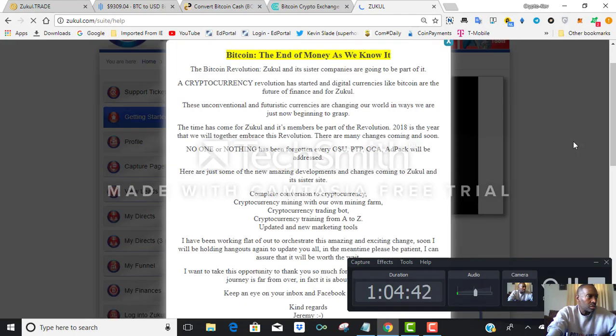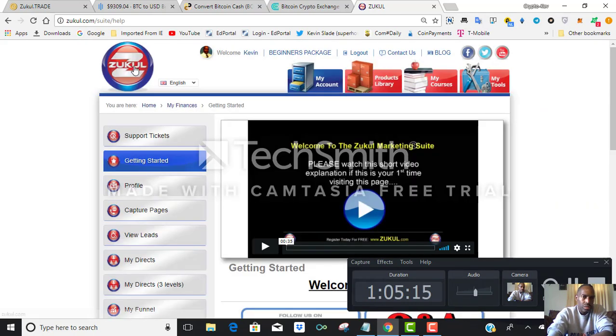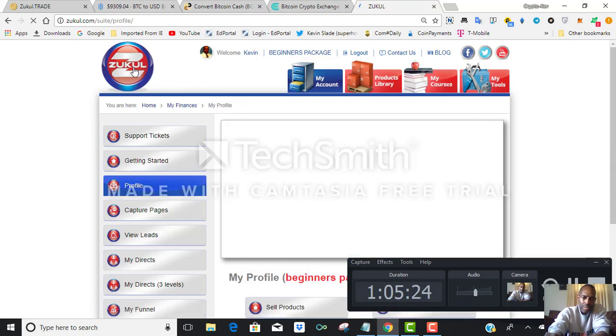Let's see, Zukul. Please do not take me past. Okay, waiting for the page to come up on my other laptop. I'm just looking for the count of how many people are actually in Zukul as far as the trade side goes. Okay, it's still trying to log me in. It's bypassing the screen that you would see. I see a different screen because I'm already logged in, so it's just taking me straight to my account. I just have to log in again.